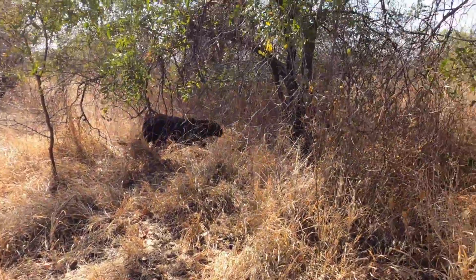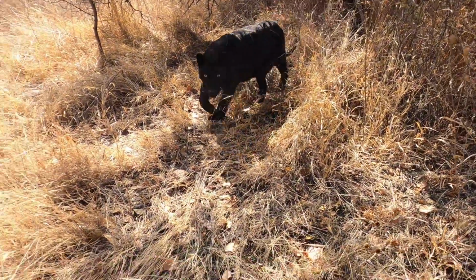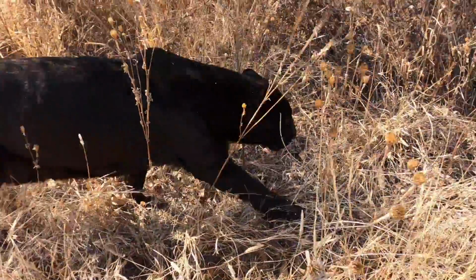It's not hard to see why they really like this enclosure. It's their territory. And there he goes.